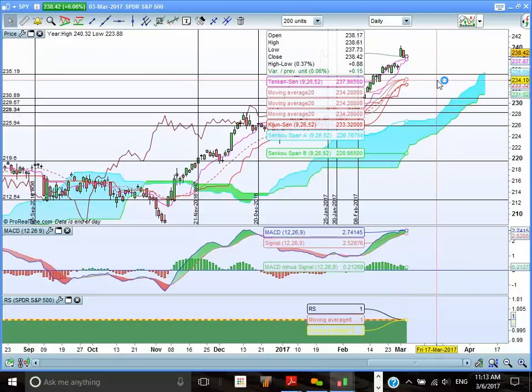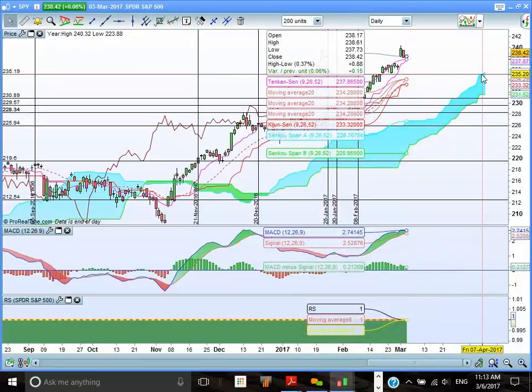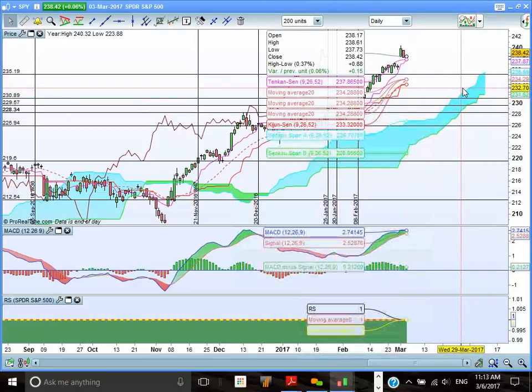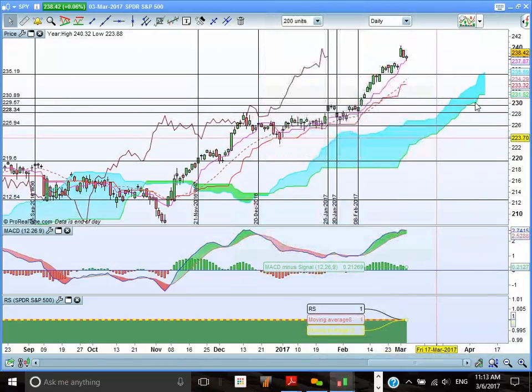But I think the market's a little bit extended, and a pullback down to the top end of the cloud support here is the first level to watch for. And then the next level here at 230 is the next level I'm watching for support. But I'm patiently waiting to see if the MACD sell signals show a potential profit-taking opportunity in the S&P.